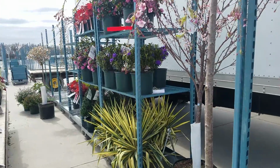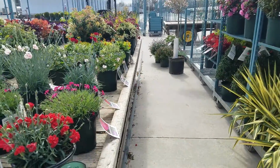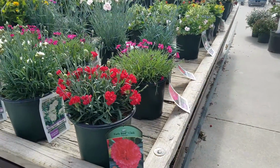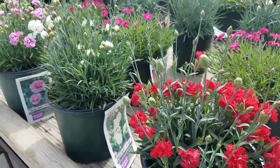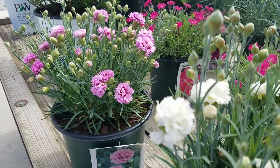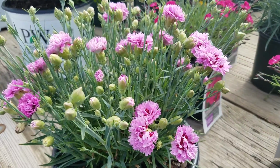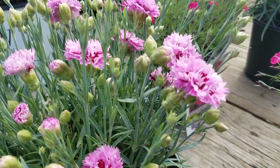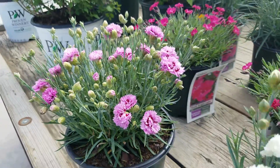Windy day here on the nursery, but also the sun's come out, and that's a welcome sight, particularly when we're looking at some of these gorgeous little garden pinks. Here on the end of the wagon are three that are part of the early bird series. This one is called Fizzy. Beautiful bicolored flowers that are pink with red at the base, deep velvety red.